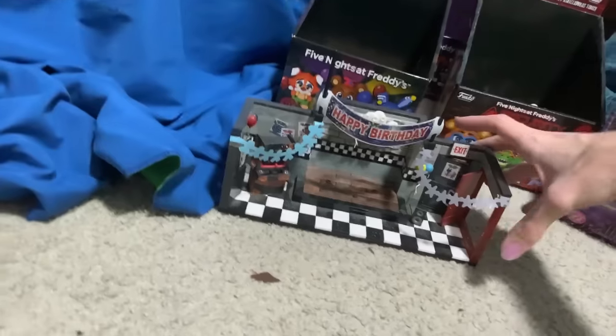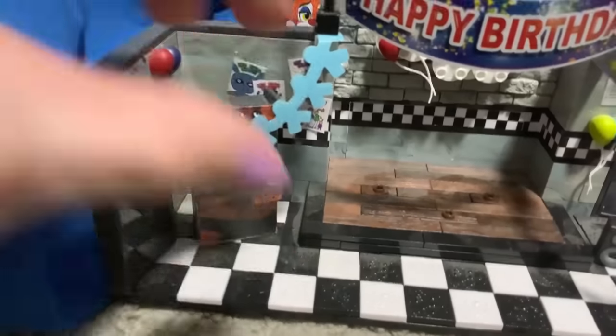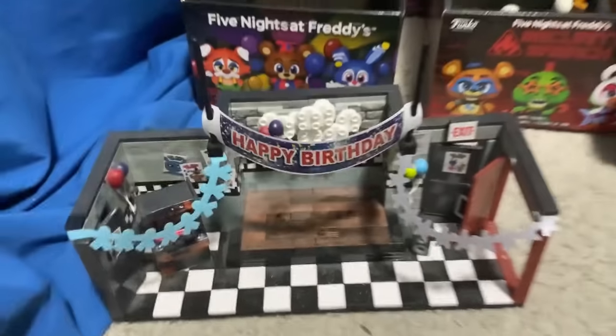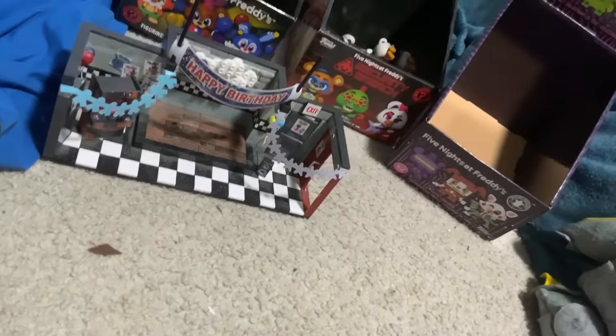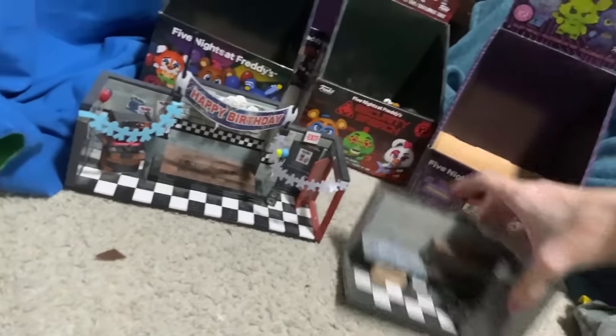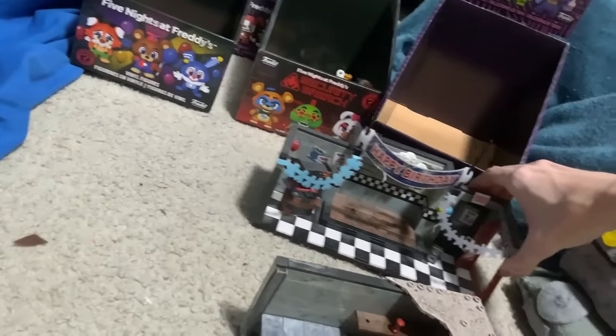show stage. I'm going to start with the sets first and then move to the figures. But yeah, there's a show stage. And that little arcade has BB's Air Adventure on it. Whoa, little Easter egg. That's cool. I don't know what happened to the door. Here's the backstage, aka parts and service, which I guess I should probably switch these around if I want to be game accurate here.